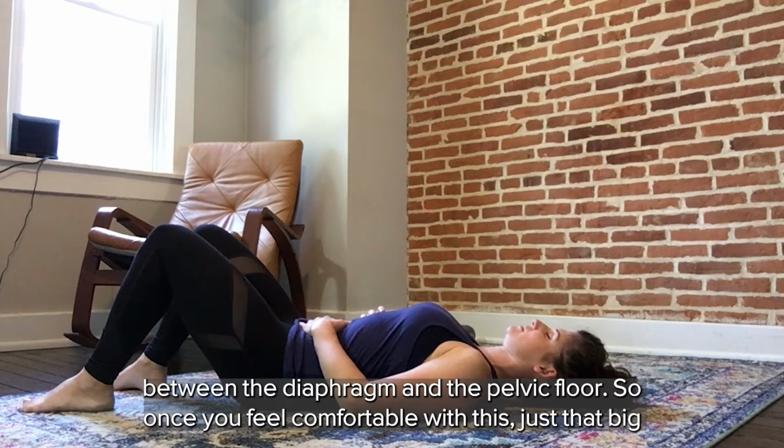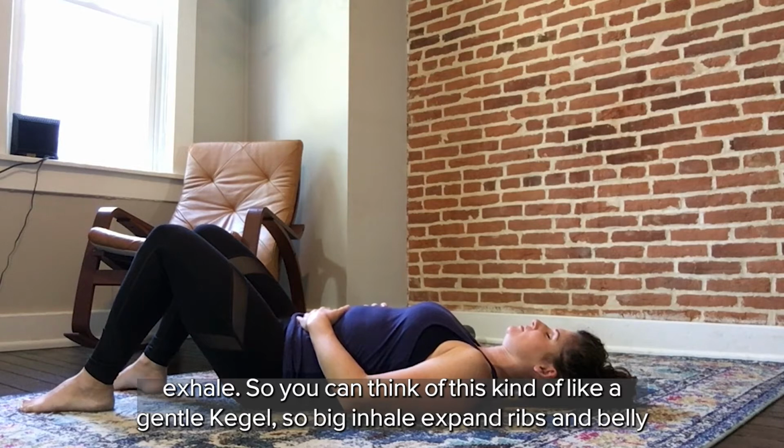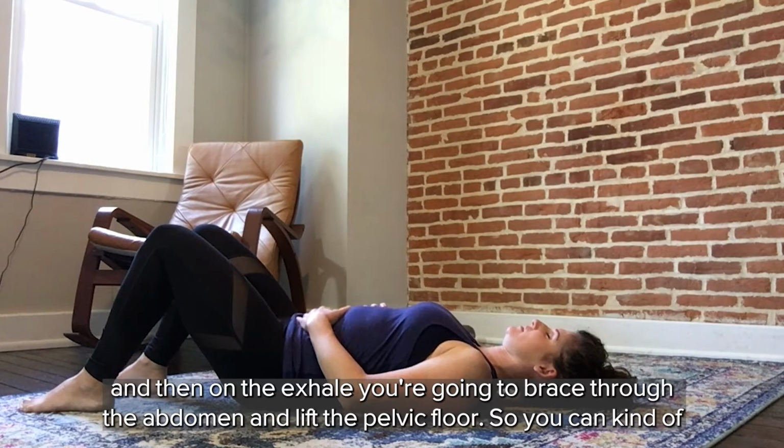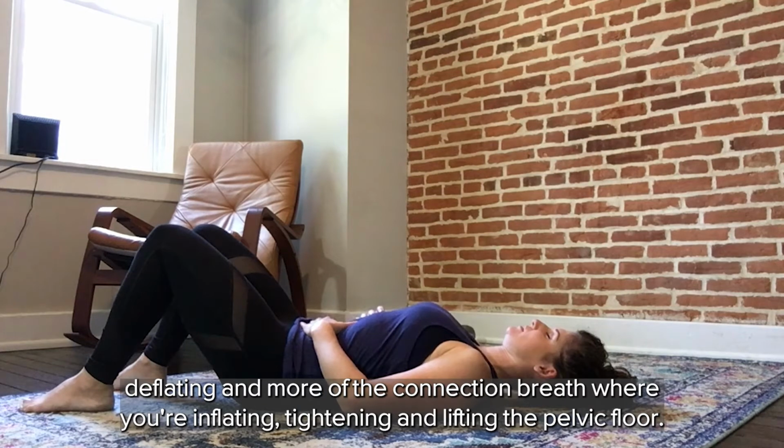So once you feel comfortable with this, just that big inhale and then exhale through the mouth, you want to start engaging your pelvic floor on the exhale. So you can think of this kind of like a gentle Kegel. So big inhale, expand ribs and belly, and then on the exhale, you're going to brace through the abdomen and lift the pelvic floor. So you can kind of go back and forth between the more passive diaphragmatic breathing where you're just inflating, deflating, and more of the connection breath where you're inflating, tightening, and lifting the pelvic floor.